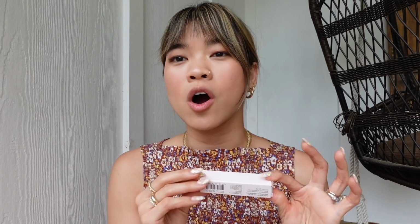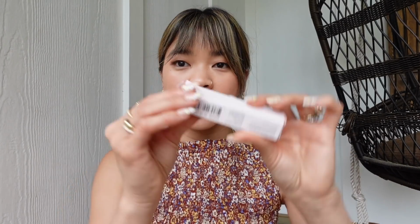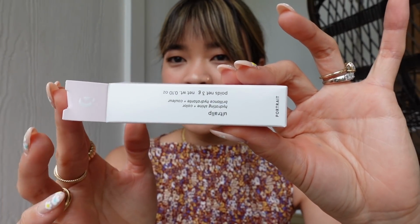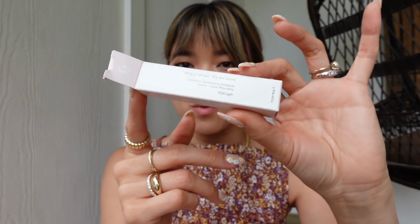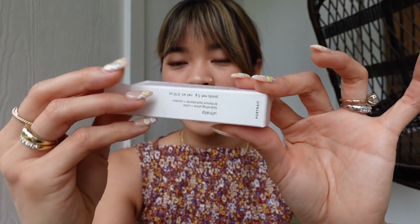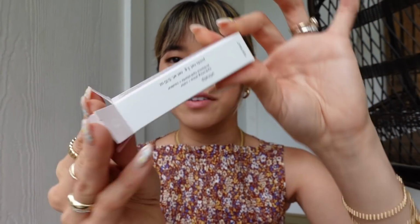The Ultralips are, I think, $18. Is that the same price as the Generation Gs? I've got to fact check. Yes, okay, Generation Gs are $18, Ultralips are $18. Here we go, first impressions. Packaging, I believe, is the same. I honestly haven't ordered a Generation G in a while to remember if this is any different, but it's pretty similar kind of cardboard packaging inside of here.